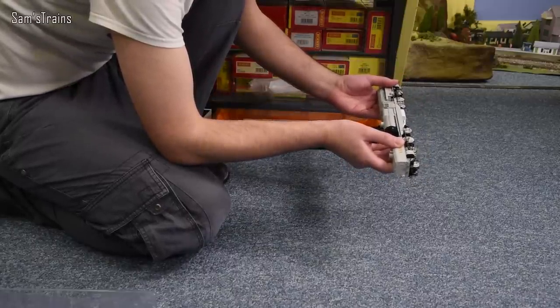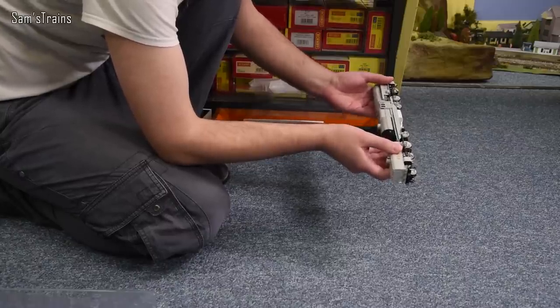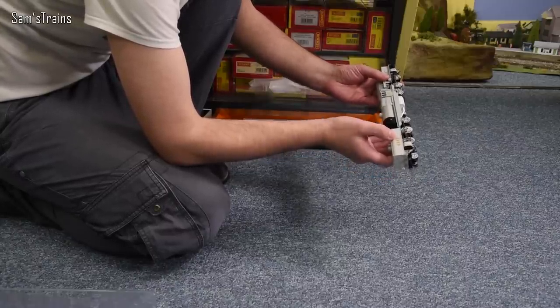I do believe this was Heljan's first ever model that they produced for the UK, which I just found out for the first time the other day. So we will see how it goes.